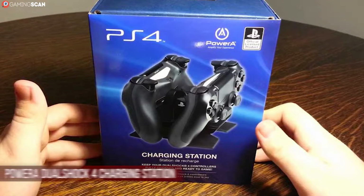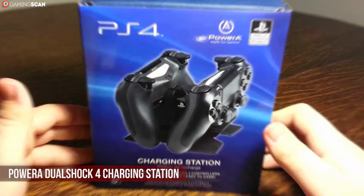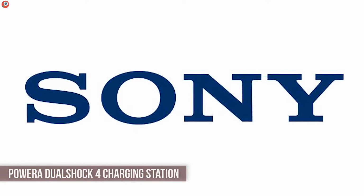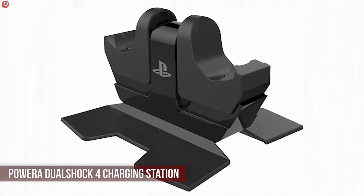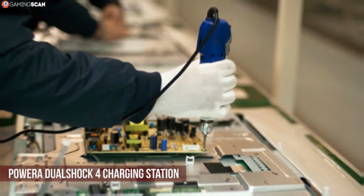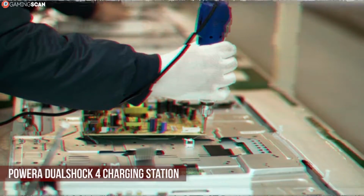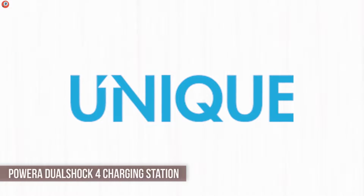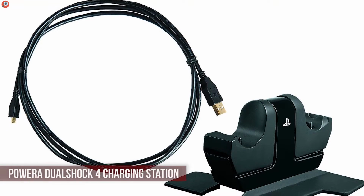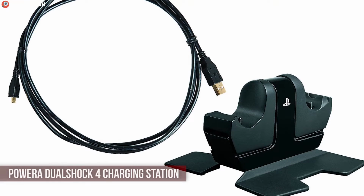And finally, the last entry in this subsection is the PowerA DualShock 4 charging station. As you can see, this one's not made by Sony, but don't let that discourage you. The PowerA station is an officially licensed and branded product. After all, they are an established manufacturer of console peripherals. It's quite unique visually, and we'll let you decide whether that's a good thing or a bad thing, but functionally it's all there, and it uses extension ports to charge the controllers just like the first entry.